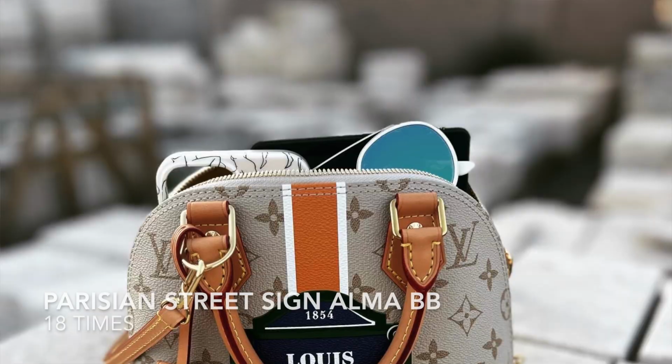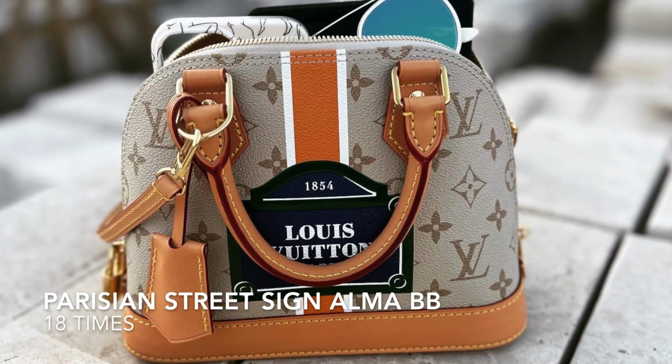All right, guys, let's go ahead and take a look at my most used bags of the year. I am going to pop up on the screen for you guys how many times I have used each one of these bags. The first one, my most used, is going to be my Louis Vuitton Alma BB in the Parisian street sign.